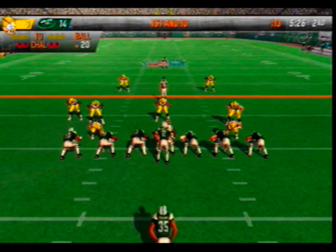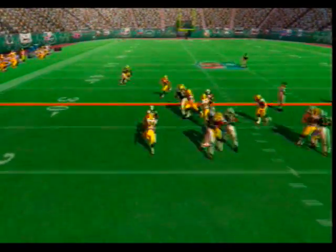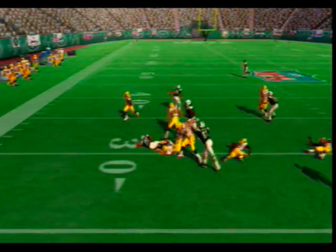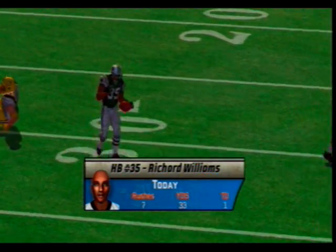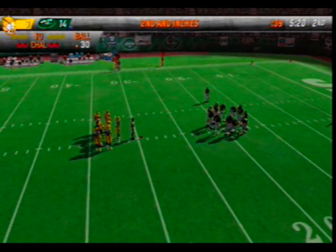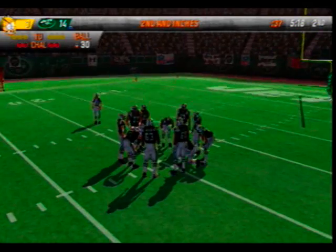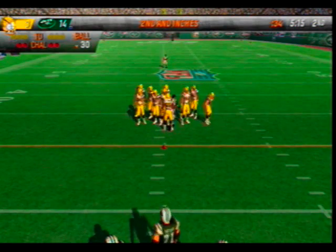Only one man back. He hands it off. Sarah is there for the tackle. Vision is so important to these ball carriers. They've got to find a hole and get to it before it closes. There's no hole there, and they've got to know that, too. If you don't have the vision, you just can't find the hole.